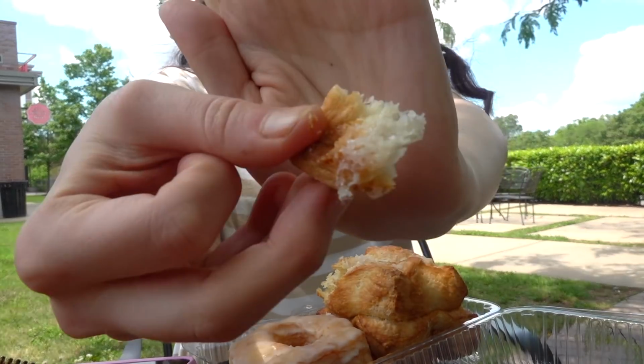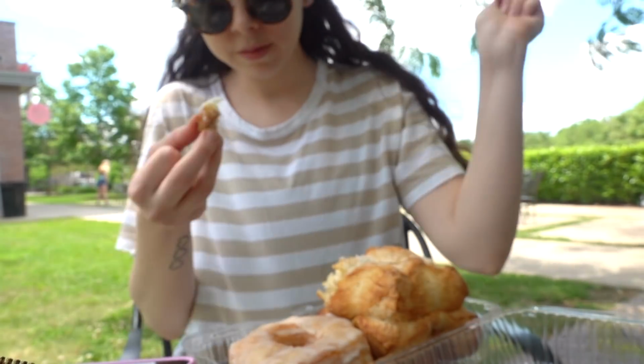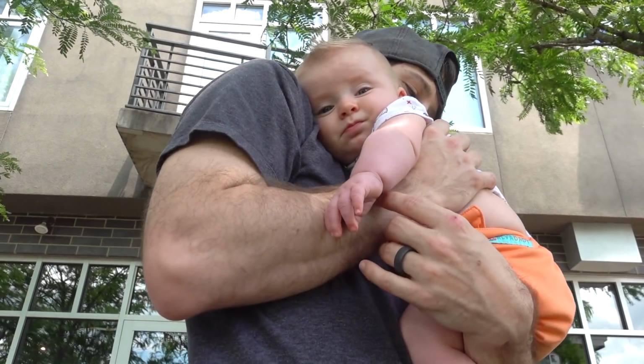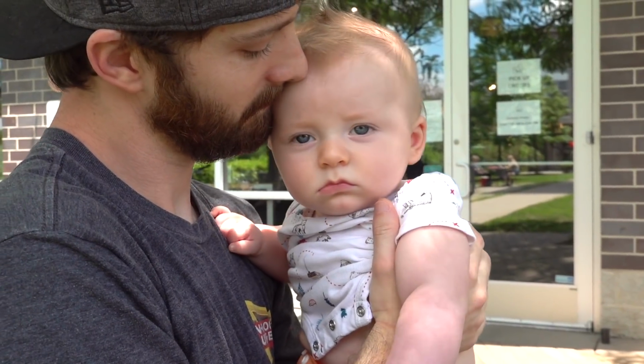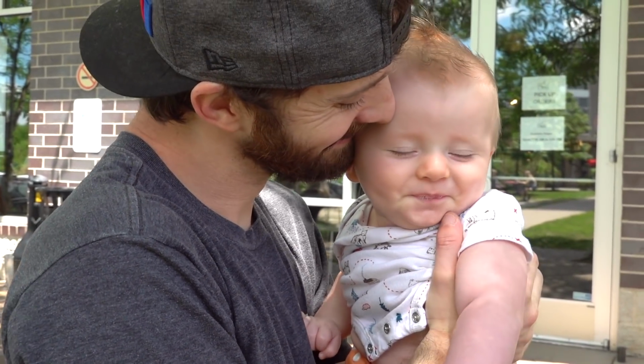By the way, I get the Purist, and I also get the Quinn. And yes, I typically tend to get both because I like to alternate back and forth in the flavor that I'm eating. It's so good. Also, can we just all acknowledge how cute Logan is right now? Look at his little smile.